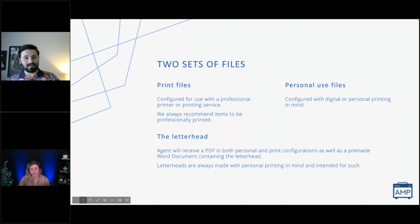I know, printing can be a hassle, a nightmare. Printer ink isn't cheap. So we wanted to make sure that we gave you the tools that you needed to get it done and get it done right the first time.